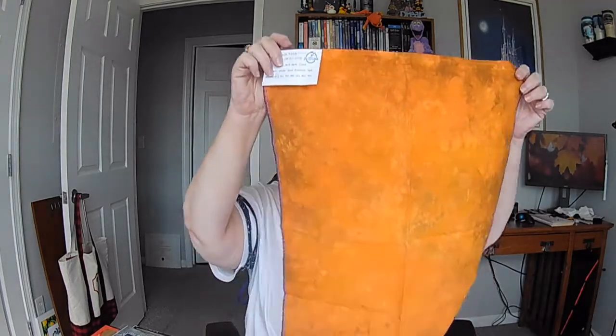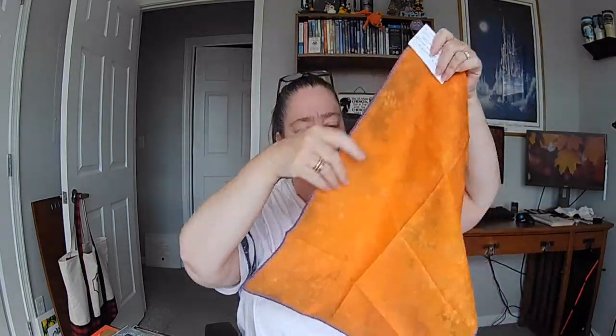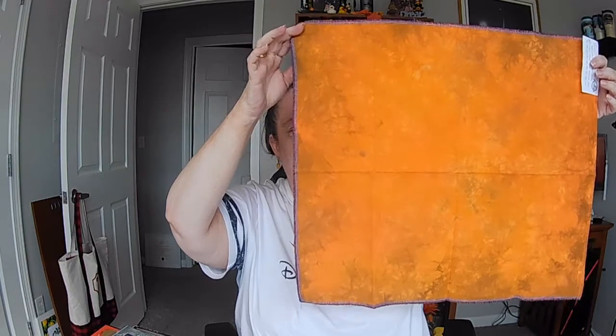Picked up my mail, and I got this. This is my fabric of the month for September from Bestitch Me. And this is Pumpkin Patch. Look at that. Is that not gorgeous or what?